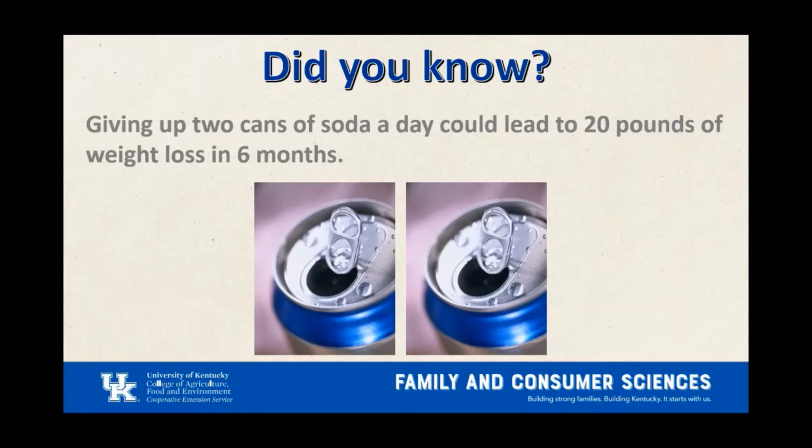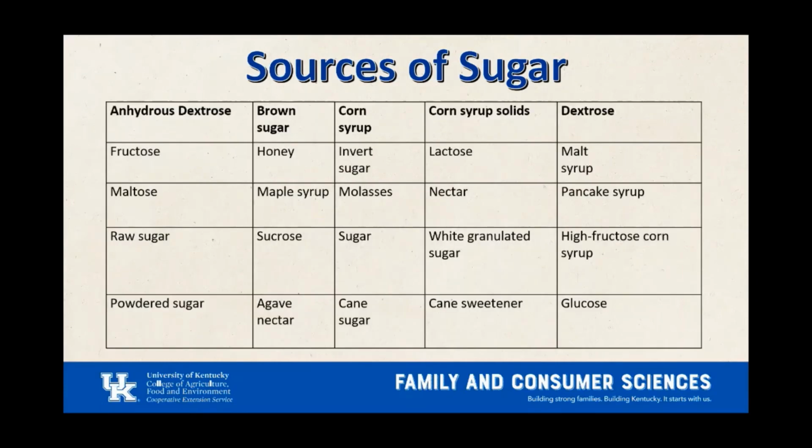But on the other hand, did you know that giving up 2 cans of soda a day could lead to up to a 20-pound weight loss over a 6-month period? So those numbers sound a lot nicer than those extra 50 pounds per year.